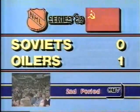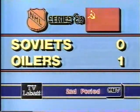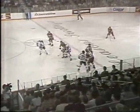Offside, Messier carrying it in on the right side, so with 13:18 to play in period 2, they'll have a face-off. And you're watching the NHL's Soviet Series 83. Wayne Gretzky takes a little bit of a dive. Andy Van Hellemond did not go for it, did not call any penalty. Give him 3.1 for that dive, maybe? That's about all. Degree of difficulty, not too hard.